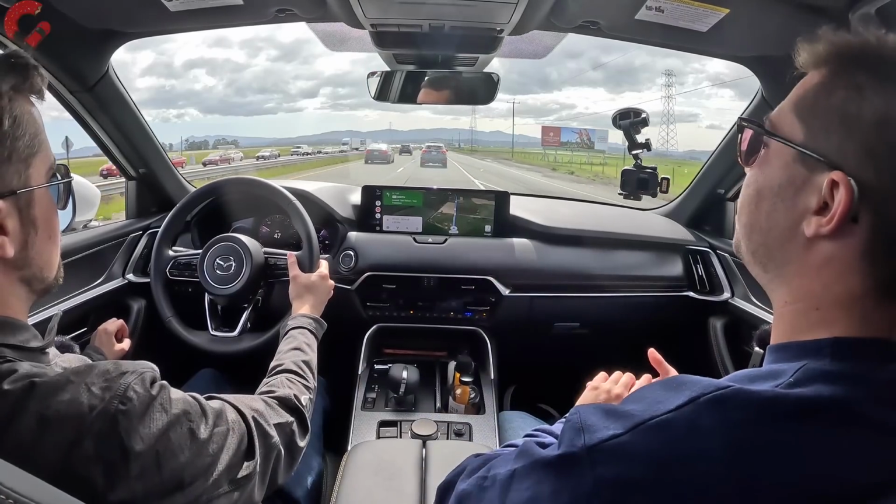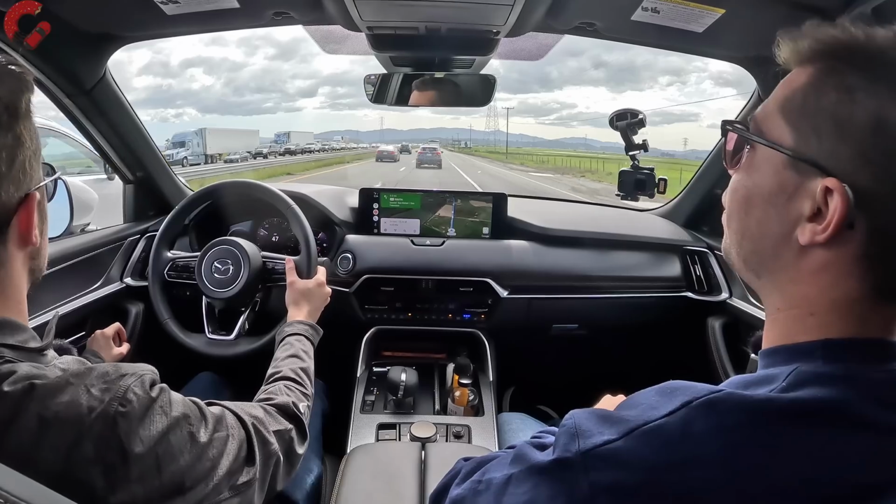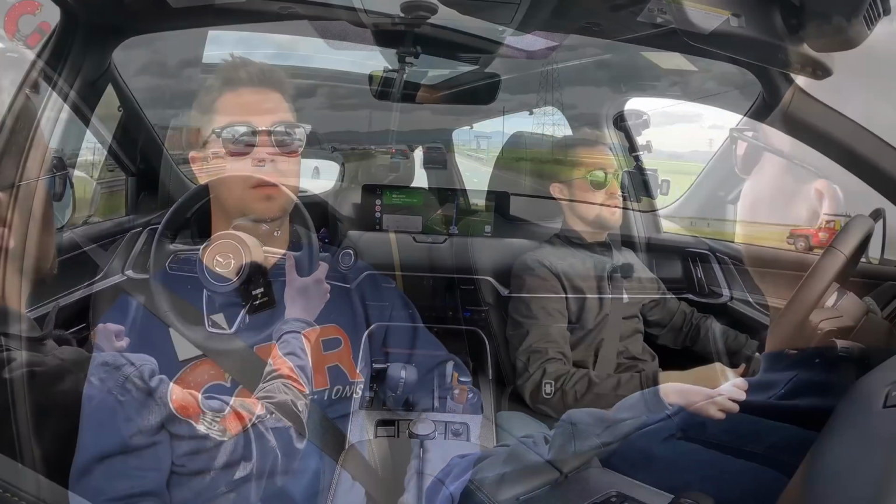And lastly, I do want to mention that your basic warranty is 3-year, 36,000 miles, and you have a 5-year, 60,000 mile powertrain warranty. And guys, that's going to be where we leave off this review of the plug-in hybrid Mazda CX-90. Now, if you want to know all about those facts and figures and detailed information, you can watch our other review on the CX-90.